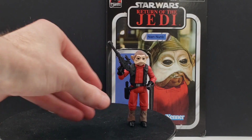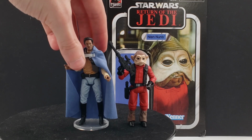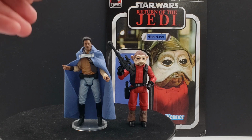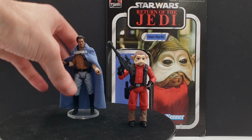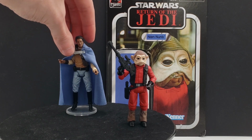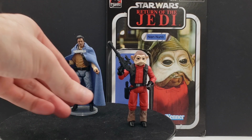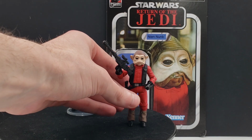One thing I will note, one thing that a lot of people are a little bit upset about is that Nien Nunb allegedly is about the same height as your average human in Star Wars, or in Return of the Jedi, that is. And as you can see here, he's much shorter than Lando. However, later on in the EU lore, it was determined that Solstans are actually a very short alien. So I think Hasbro sourced their material more from the EU in this case than they did from Return of the Jedi, the actual movie.